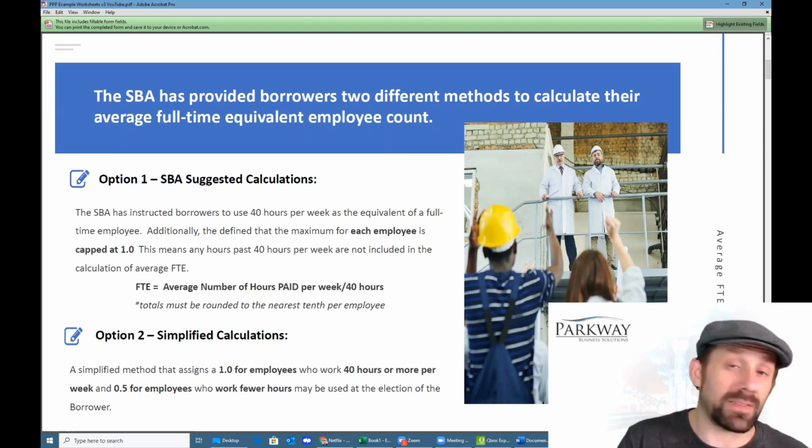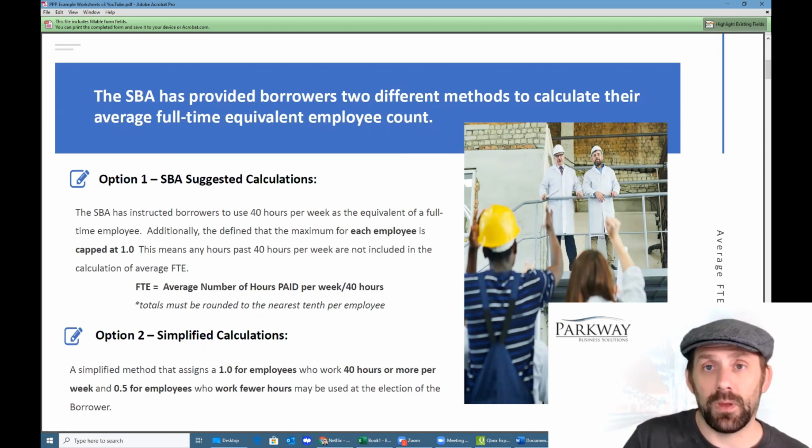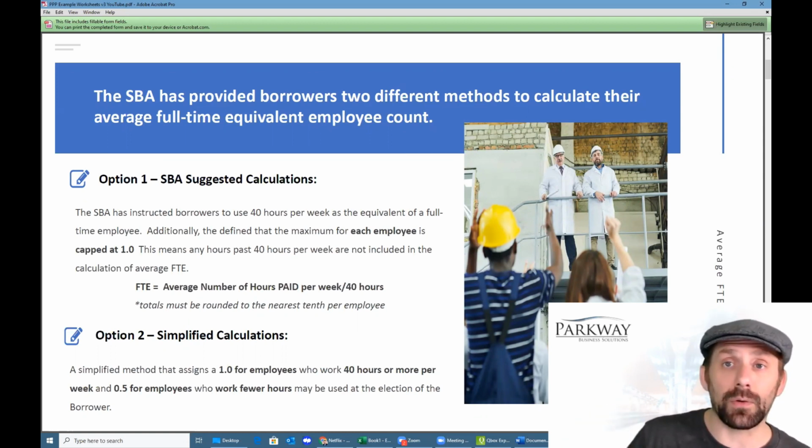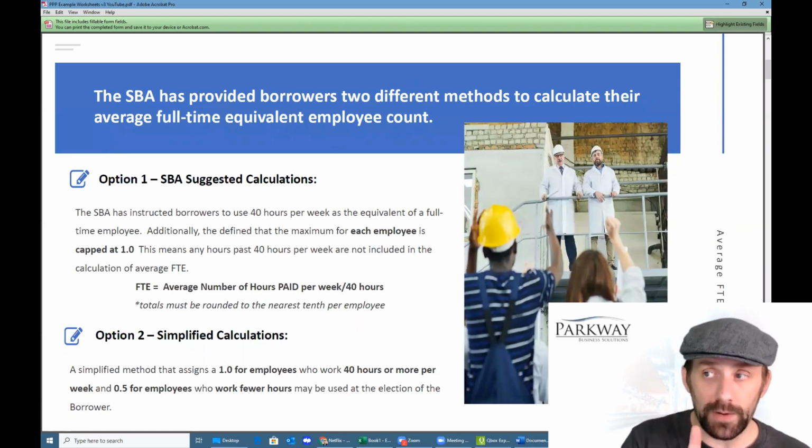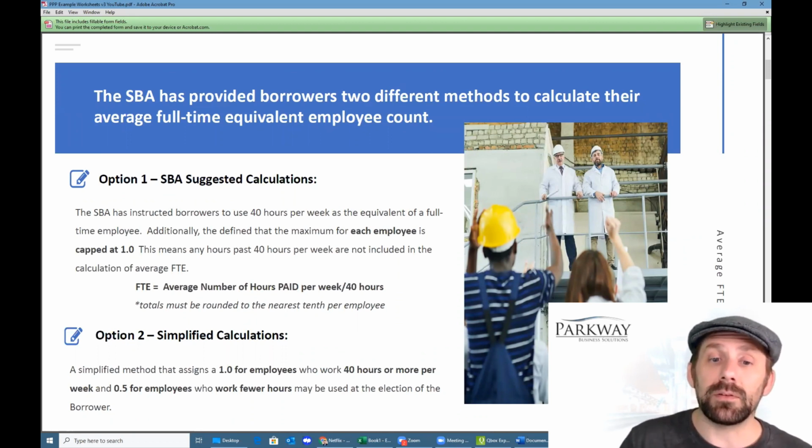Now they also define that the maximum any employee can have is capped at 1.0. And what that means is if you have an employee that's working 50 hours, 55 hours, no matter what they are, 40 or above, it's still only equal to 1. That's it, just 1.